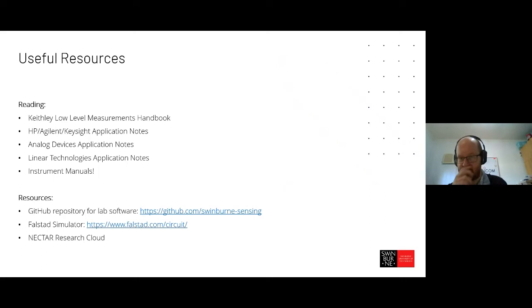We have a GitHub repository for the software I've developed for our laboratory. There's only a few libraries there at the moment, but when things get published, that's where they'll end up.